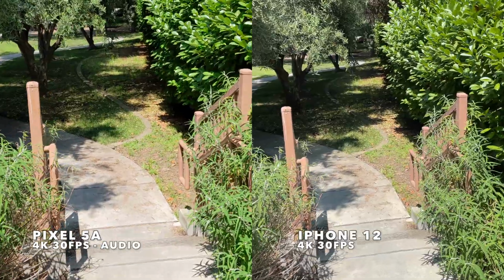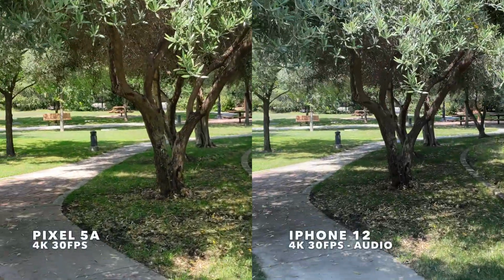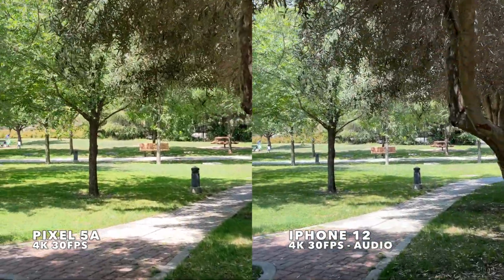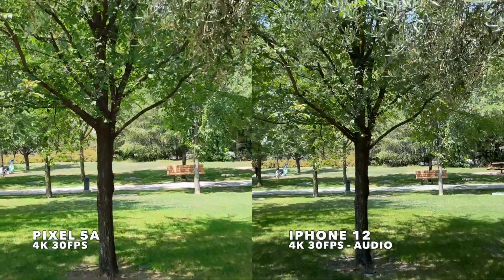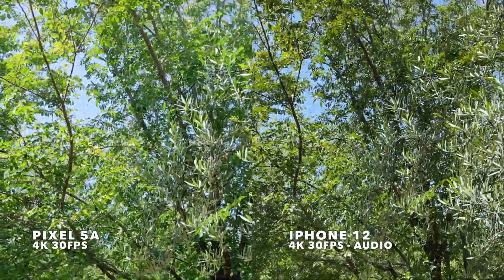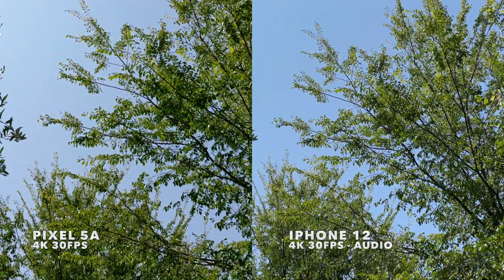And let's go ahead and test stabilization here at 4K by walking on the stairs and through this pathway. So you can see how each of these do as far as stabilization at 4K. And I'll pull up here at the end of the path and pan up into the trees and up into that noon sunlight there.